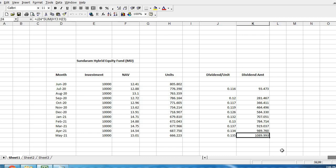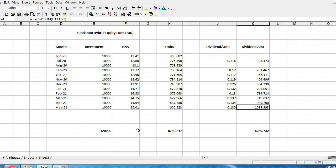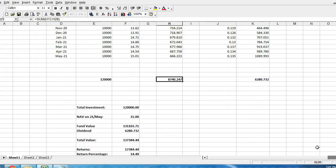So if you're actually investing a total of 1,20,000 rupees, the total units that the investor might have got for the 1 year is 8,742 units, and the dividend he might have got is around 6,280 rupees. The total investment is 1,20,000, and the current NAV on 21st May was 15 rupees. So based on that, the fund value for the total units is around 1,30,000. And the dividend is 6,280.